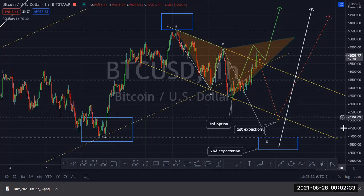When people are making arguments about Bitcoin, I draw this. I tell them we have three options here. First, we have a double zigzag. You can see it, five swings: 1, 2, 3, 4, 5. That's a double zigzag. Then from here, it will go up.